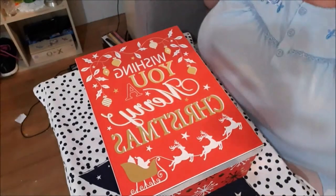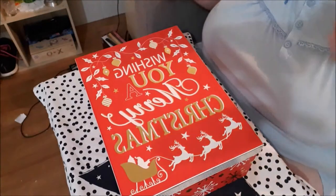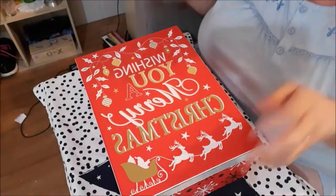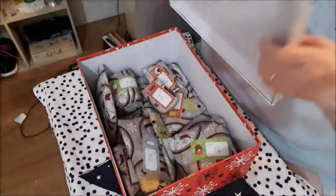I'm shaking. I've got a thing called essential tremors, and I do shake. It's not nervousness or anything, it's just a hereditary thing. So, we're going to see what's inside this box today.